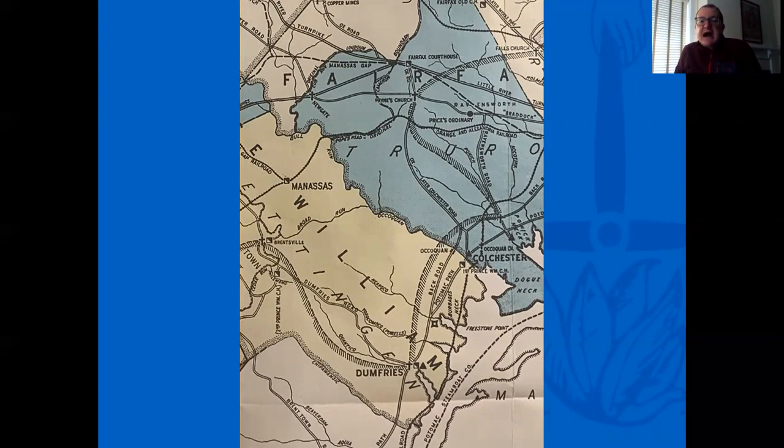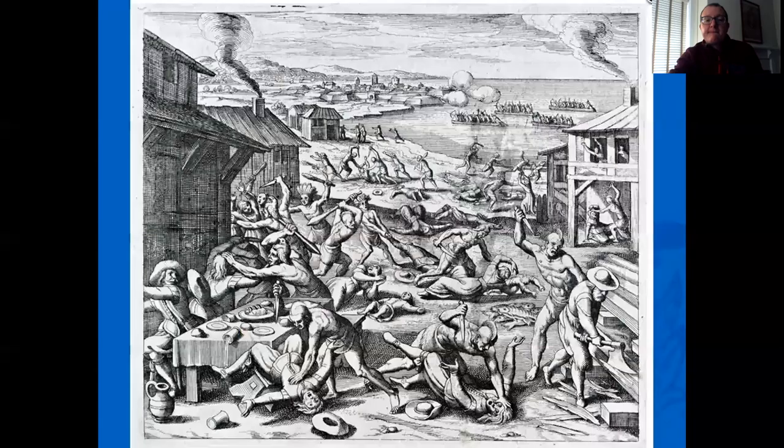So you have the Occoquan, the Chopawamsic, Neabsco, Quantico. These are all names that are derived from the Doegs settling here in the 1600s. There are going to be some changes, though, unfortunately for the Doegs. They're not initially going to be involved in a scene like this.